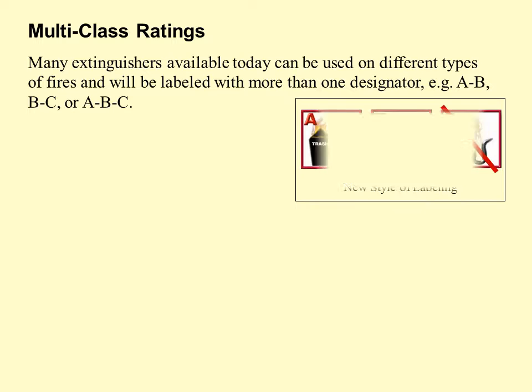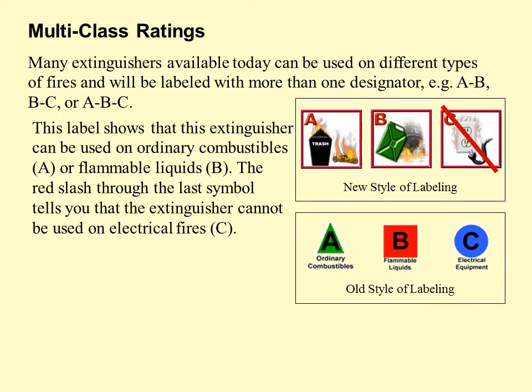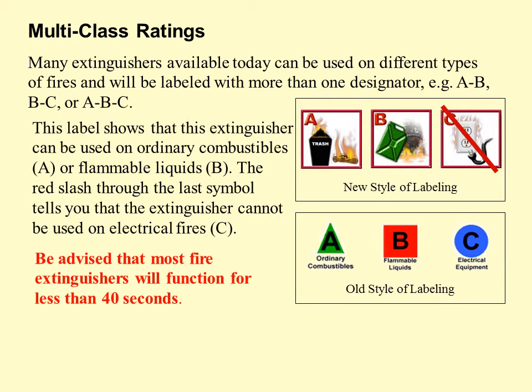Many extinguishers available today can be used on different types of fires and will be labeled with more than one designator, as AB, BC, or ABC. The fire extinguishers in our offices are all rated ABC. This label shows that this extinguisher can be used on ordinary combustibles, A, or flammable liquids, B. The red slash through the last symbol tells you that the extinguisher cannot be used on electrical fires, C.